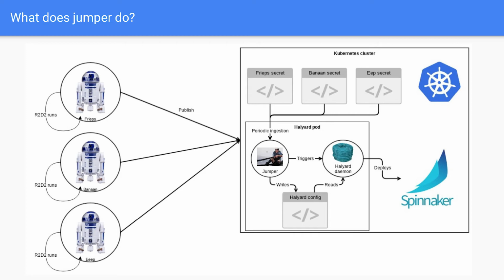And then we have Jumper, which periodically scans these config maps for the entire cluster, pulls them all in, and uses those credentials to write out a Halyard config file. So we skip the CLI. We don't actually use the CLI to build the config file. We just use a template and build it directly. And then when the config file is built, we then use the CLI to kick off the Halyard daemon, which then takes the config file and uses it to deploy Spinnaker.